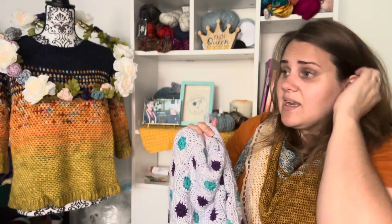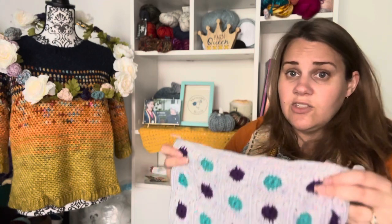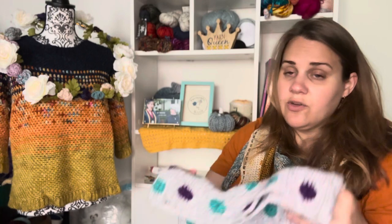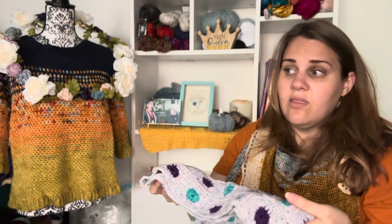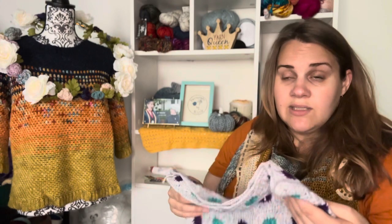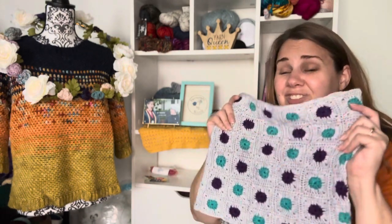And I like the technique, the one that the designer Assassin Stitch uses for this. I really like it. In fact, I want to do a scrappy blanket where they're just solid with fingering weight scraps, and I think that'll be gorgeous. But this just took so long.